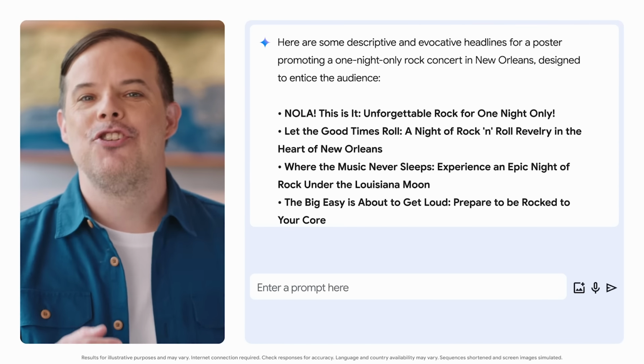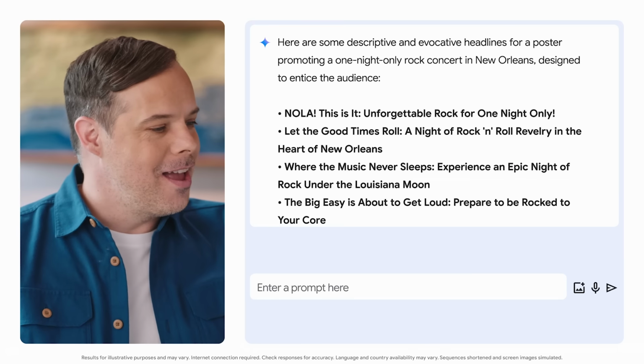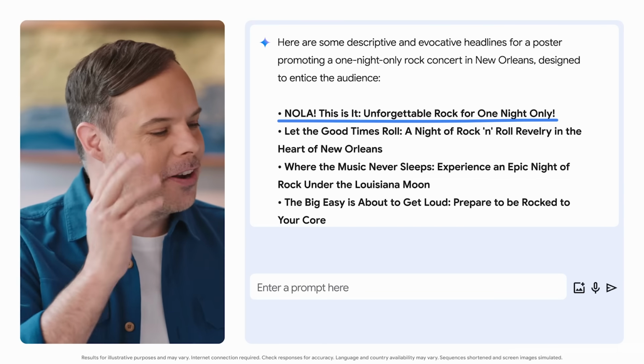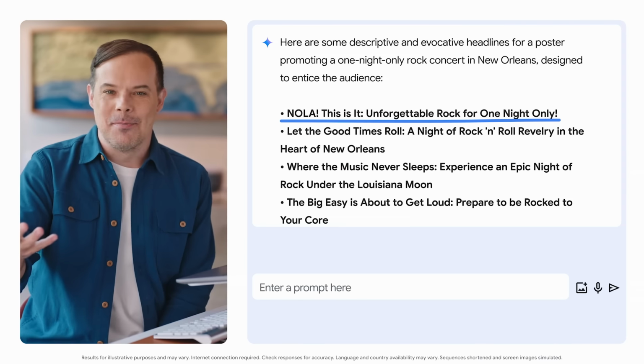And just like that, Gemini came up with a few catchy headlines for the poster. And this is a good one right here: "NOLA, this is it. Unforgettable rock, one night only." It's catchy and it gets to the point.